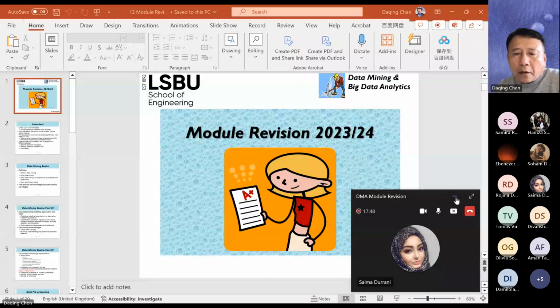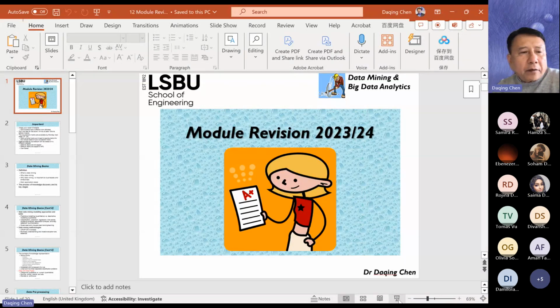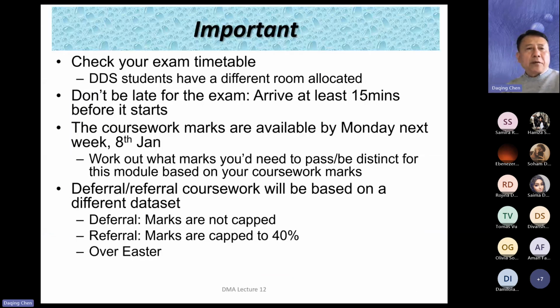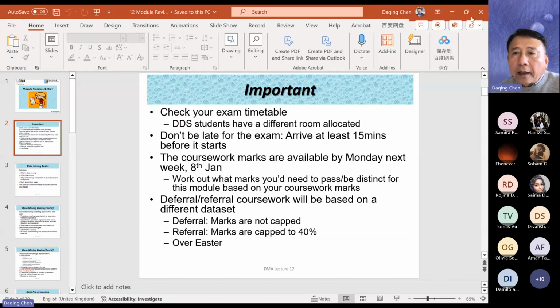Yes, we can. Okay, so we're going to go through all these slides as we did before Christmas. Before anything else, I would like to emphasize those points. First, you need to check your exam timetables. It's individual, so it should appear on your personal timetables.